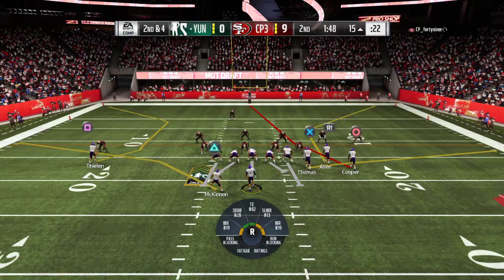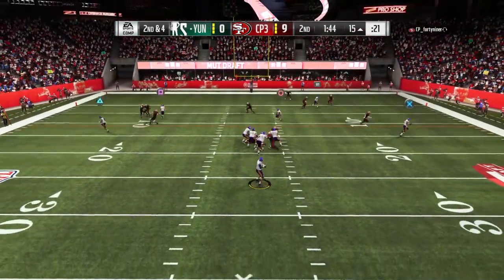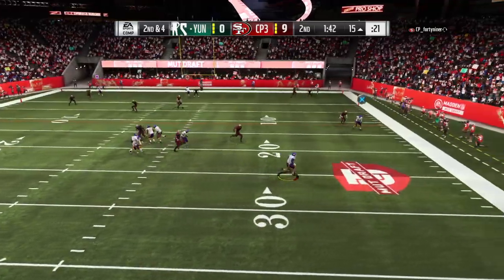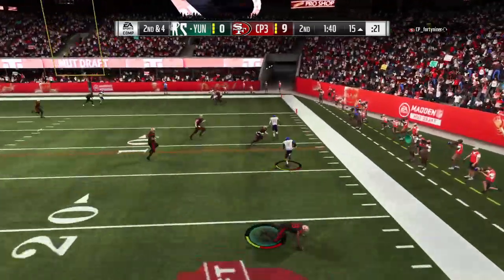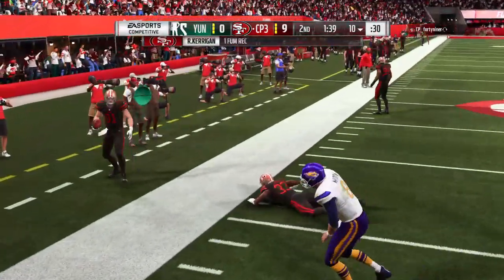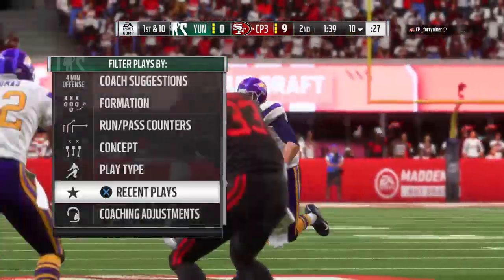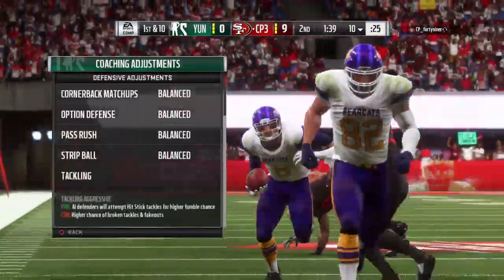2nd down, Mariota. Flush to his right. It comes, and he lost the football. Mariota had it jarred loose. And now this is scooped up by the 49ers. And a big turnover there as his guys will get the football back.